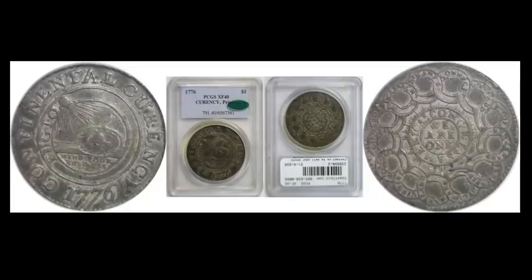Top 3 time. We got the number 3 coin on the list, and this is one that I've talked about on previous episodes of the High Rollers. We have another Continental dollar. Okay, this is the real deal, 1776, one of the earliest forms of currency for the U.S. Continental dollars are just neat. There's really no other way to describe it, especially the composition.